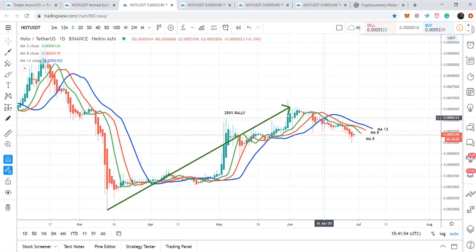And now the price action, this alligator mouth is closed because we have the smallest time period moving average, that with the time period of 5, below all the moving averages. Then we have the teeth, then we have jaw above all the moving averages, and the alligator mouth was closed on 19th of June.